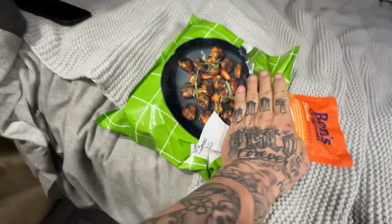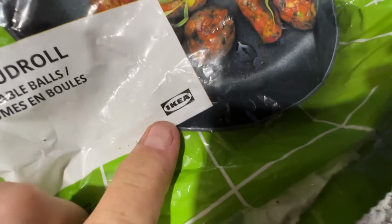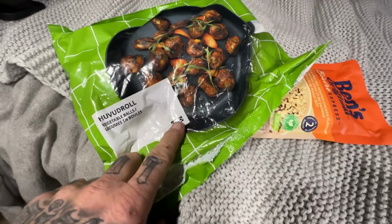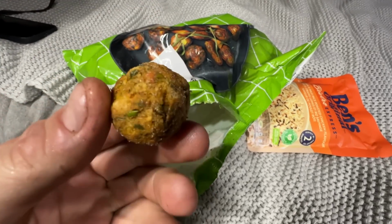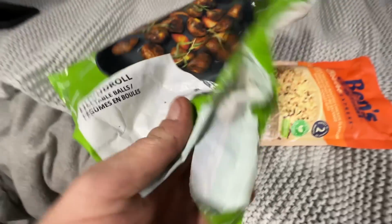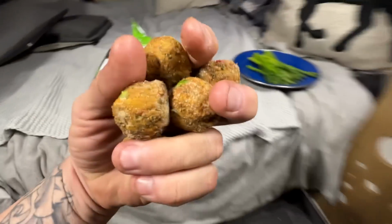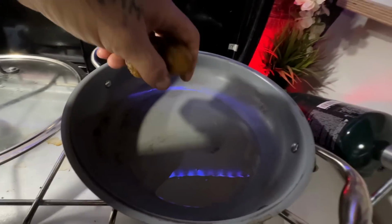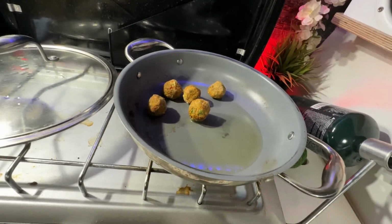Don't laugh. I did some grocery shopping at IKEA. I got these vegetable balls and they're actually really delicious. Who would think that you could get good food at IKEA? Same place you buy furniture, you can buy veggie balls. These are delicious. I'm gonna stick 5 of those in there.